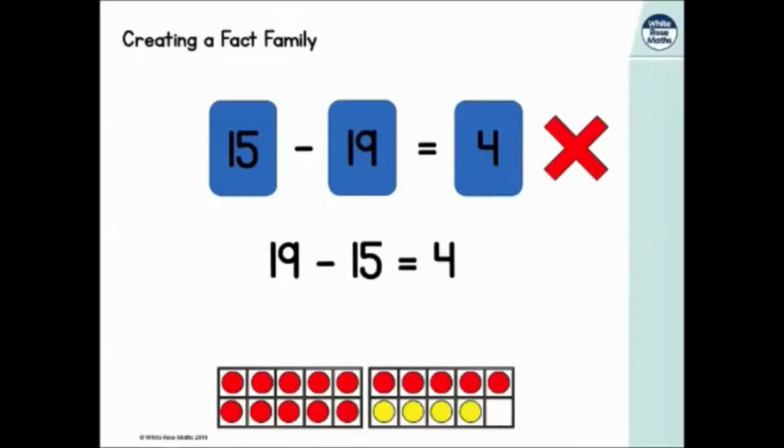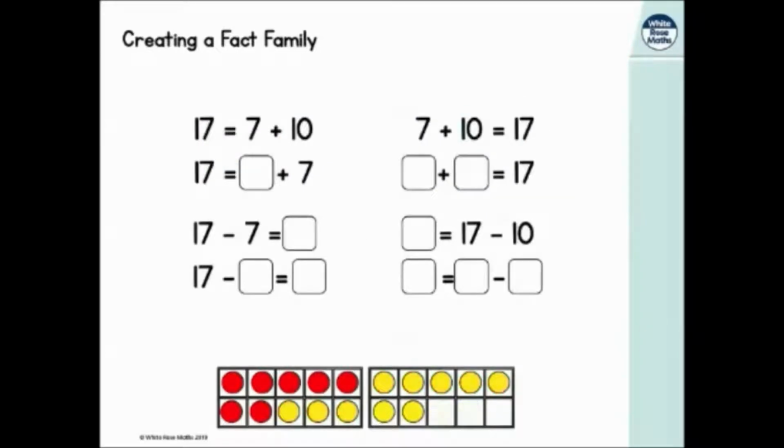So 19 counters to start with. So the other way we can do this calculation, instead of taking away the red counters first, we can take away the yellow counters. So 19 subtract 4 would give us 15. It's the same 3 numbers. There are actually 8 calculations in each fact family, and they all contain those same 3 numbers.